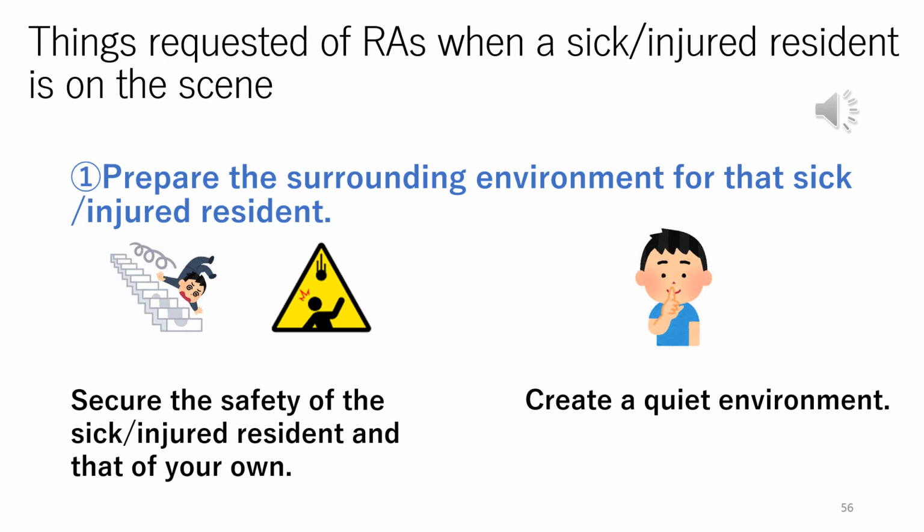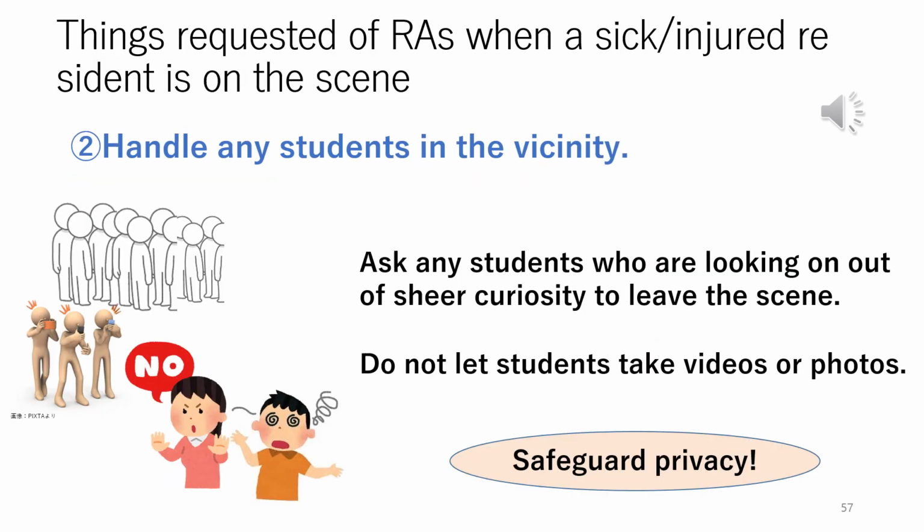Start by securing the safety of the sick or injured residents together with your own safety. Next, if possible, create a quiet environment. Please handle any students who have gathered in the vicinity in the following fashion. Ask students who are being nosy to leave the scene. Also, if any students are taking videos or photos, ask them to stop and erase any videos or photos that they took. Make it a point to safeguard the privacy of the sick or injured resident.